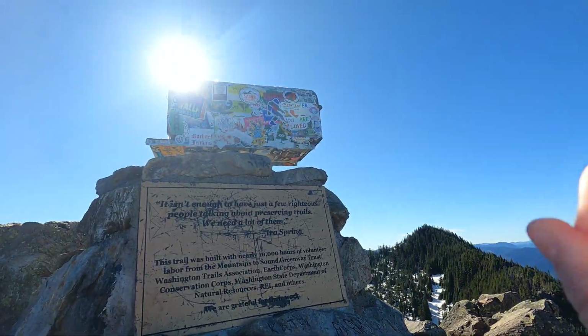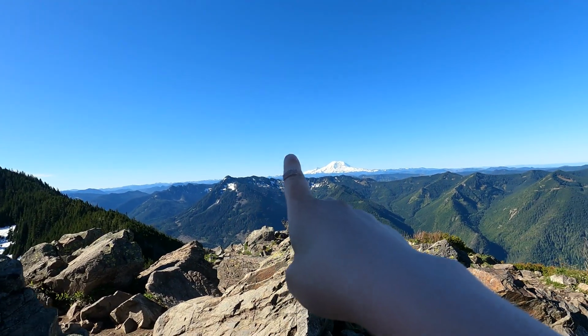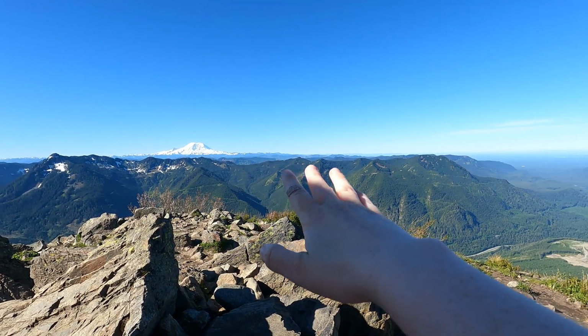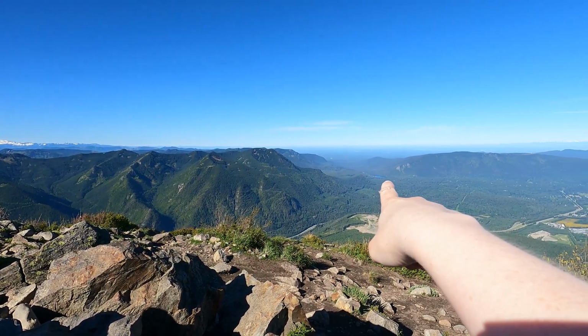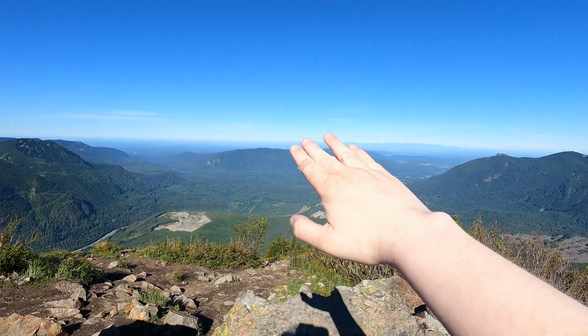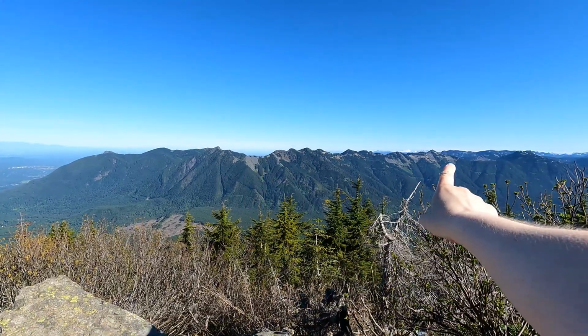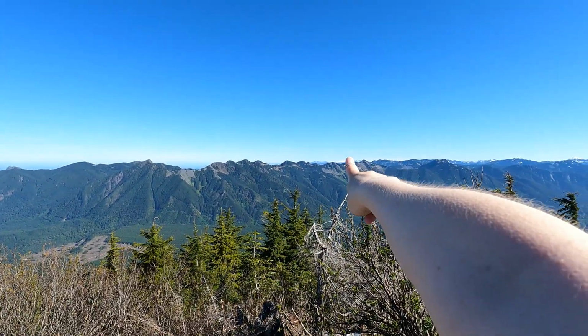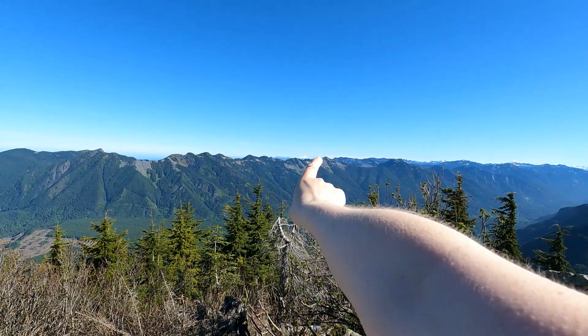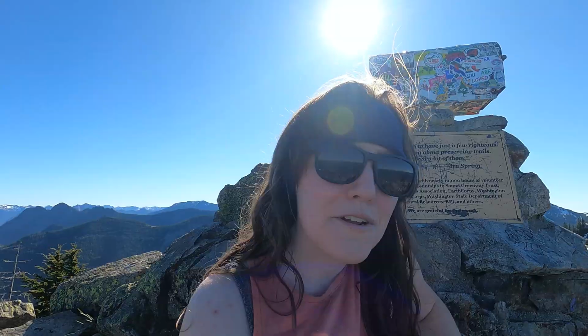So we got the Mailbox, Dirtybox, McClellan Butte, Rainier, Mount Washington, Rattlesnake Lake, Rattlesnake Ridge, the Olympics, Seattle, Mount Si, Tenerife. We're going up the Middle Fork Valley. There's a big mountain in the back. That is Mount Baker. And then way over here, you can see Glacier Peak. 3 volcano view. That is pretty good in my book.